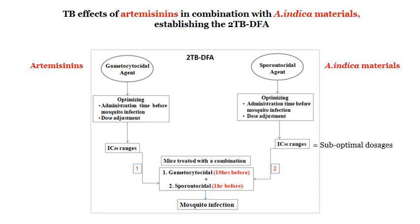All right. So once we determined the IC50 dose range and the time points versus the dosage, we combined the gametocidal artemisinins, because we know that artemisinins have an effect on the early asexual stage versus early gametocytes. So we consider artemisinin as the gametocidal agent. We determined the time points and the dose range, and then we have to combine with the sporocidal agents. We know nimazal is a derivative of Azadirachta indica, extracted from the fruit, ripe or unripe. So we know the dose range, we know the time of administration, and then we have to combine them.